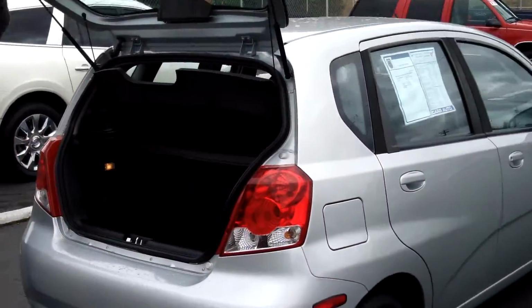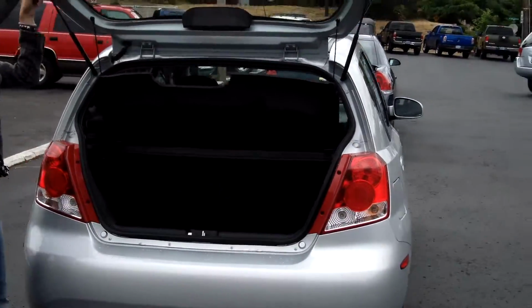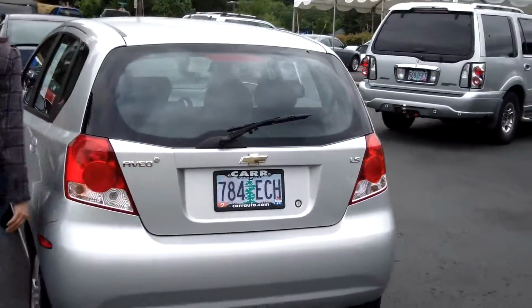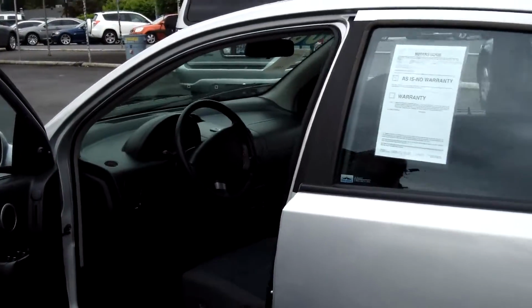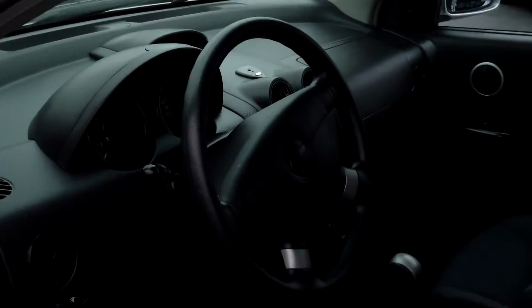Lots of cargo space in the trunk. Power door locks, power windows.